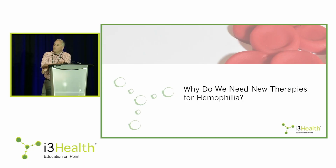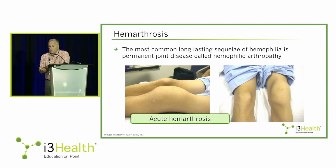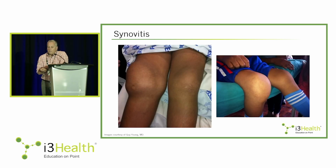But the question is, why do we need new therapies? Or maybe it's, what has driven the community to strive to get new therapies? And so I show some pictures of my patients. Just as an example, this is a very significant hemarthrosis of the knee. In a different patient, if this continued over and over and over again, you get into this situation where you have what I call synovitis, so chronic inflammation.